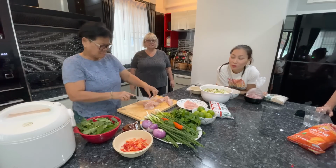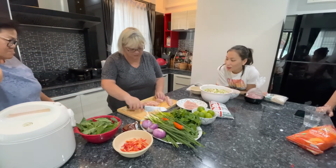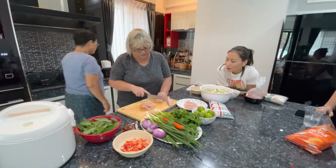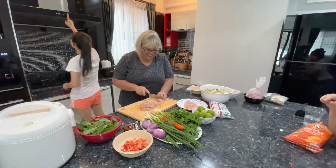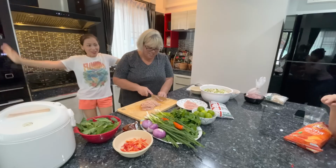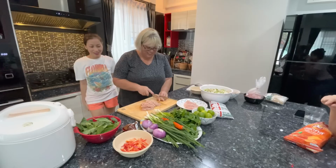Okay. I think they don't care how thin it is. They want it thin. Really thin? Well, she was cutting it pretty thin right there. Thinner? How thin? Yeah, that's good. You want it thin? Okay, is a thumbs up. You can do it.